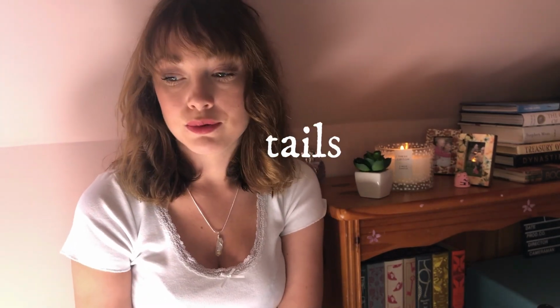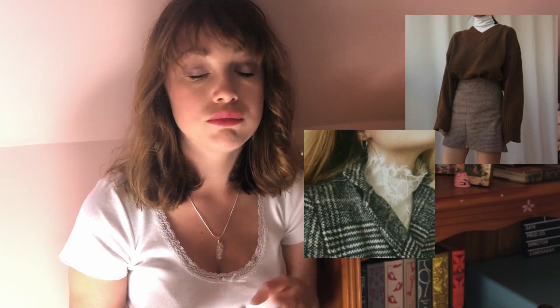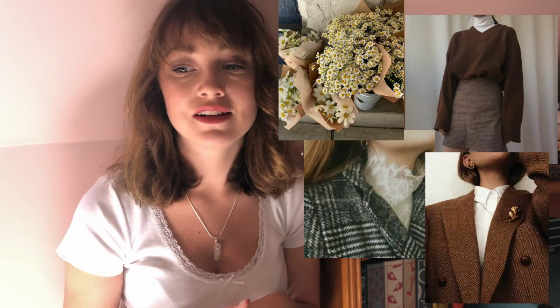Details are very, very important. Dark academia likes intricacy, so ruffles, lace, brooches, pocket watches, little flowers in lapels, just very subtle details. It should be fun, and that's how you take it from a pretty boring average outfit into dark academia.